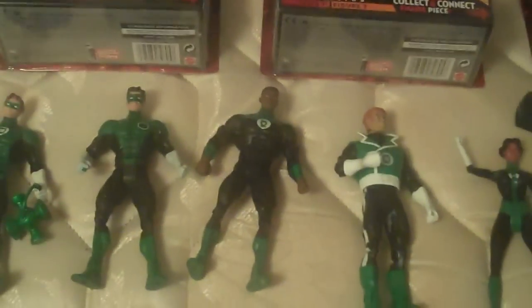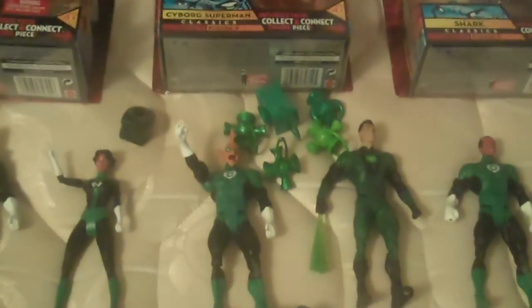Continuing with the DC/UC, I have almost every Green Lantern figure ever made from DC/UC. Kyle Rayner and John Stewart, both pretty hard figures to come by. I have all the lanterns they come with. I have all their accessories also. There's a lot of those, the power beams and stuff like that.